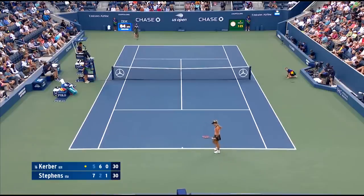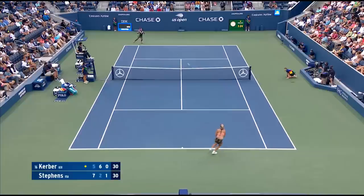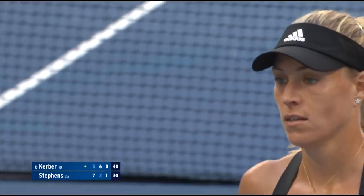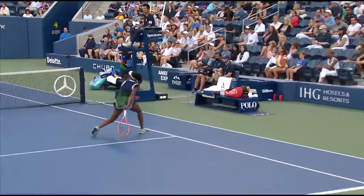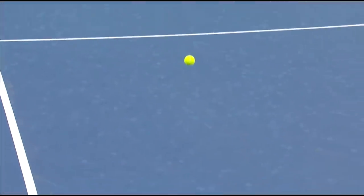One thing Kerber doesn't want is for Stevens to get on an early roll in this final set. Lent for service. All big points coming up. Ambitious, wasn't it? 14-13. Angie Kerber, she's not going to miss those. She loves a target.